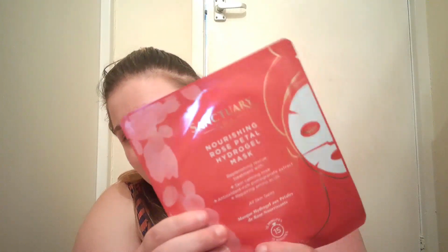Right, we've got two bits this month and an extra. So the first thing is from Sanctuary Spa, which is a brilliant face mask brand. This is a nourishing rose petal hydrogel mask. It's got calming rose, antioxidant-rich pomegranate extract, and it helps with all skin types. It's just a normal 15-minute mask. Love face masks. I've been trying to use different types of face masks every night. So yeah, super excited. If you want to see how I get on with this, go over to my Instagram, which is amysorrell10, where you can just stay updated generally.